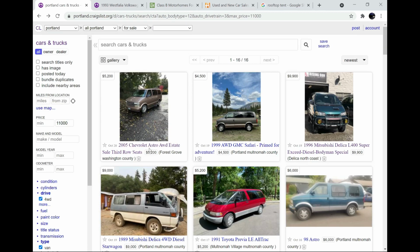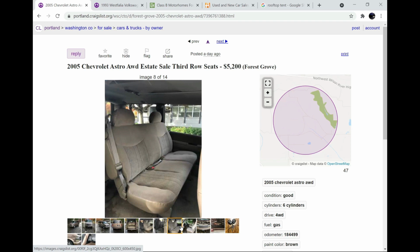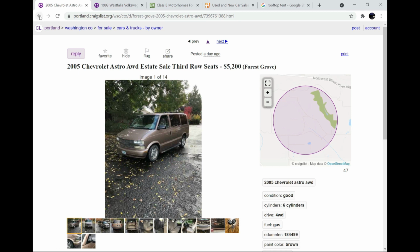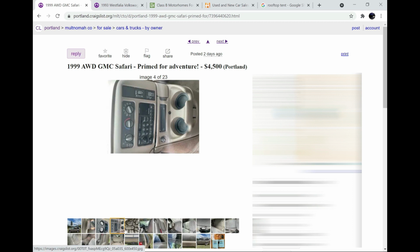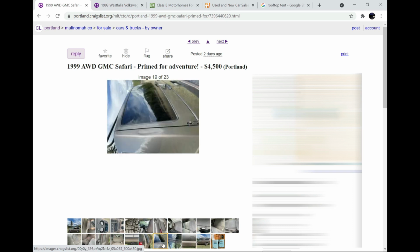Let's try and search for any van with four-wheel drive. Here's an Astro van for $5,200. It is all-wheel drive, but that could work. Just pull out the seats and maybe fix this dent, and you are good to go. And here is the Astro van's counterpart on the GM side. The pictures, what? Anyway, it may be an option.